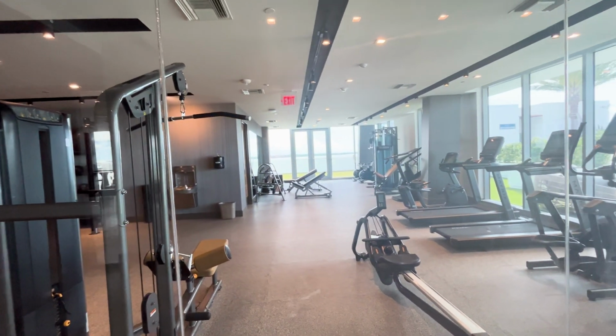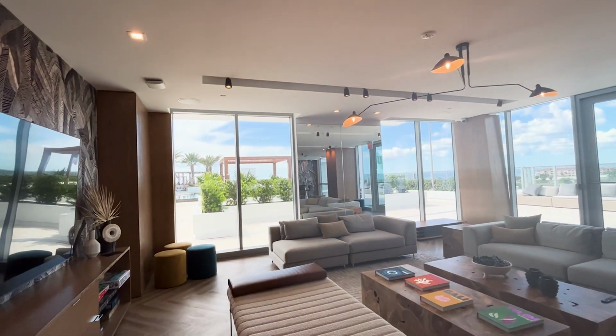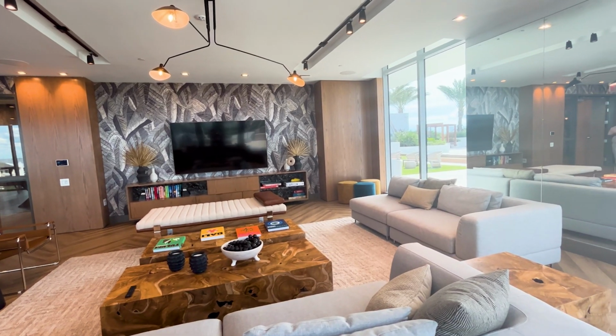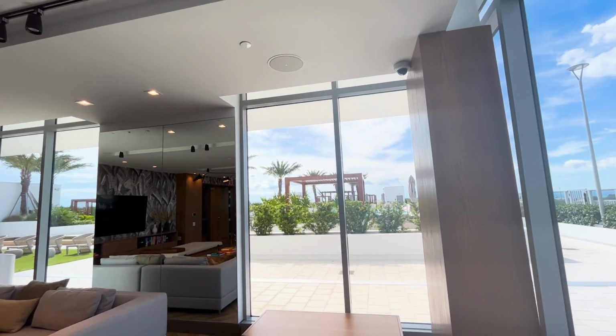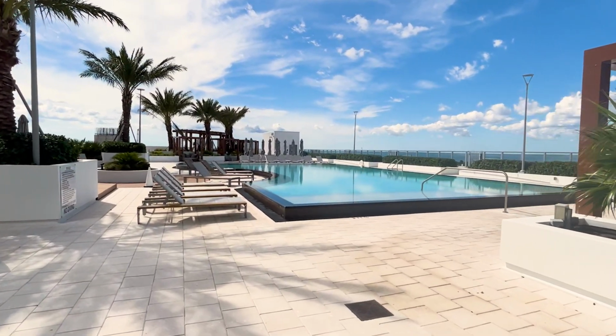Each building has a gym and a lounge area that you can rent out and host parties, events, and gatherings, that leads out to one of the 2 pool decks. So if you're in Tower 2, it leads out to either of them. Tower 1, obviously just the one. And those are pretty spectacular offerings, but the main draw is going to be that resort style pool.